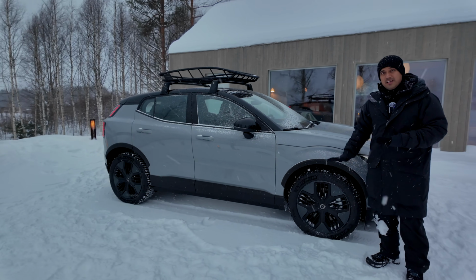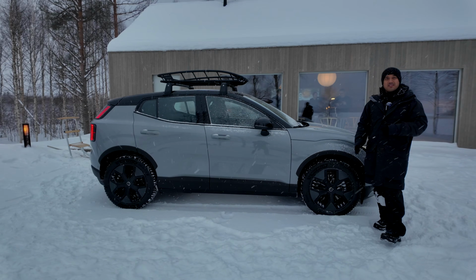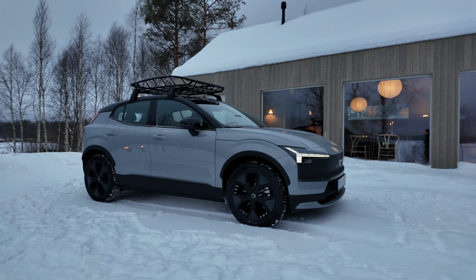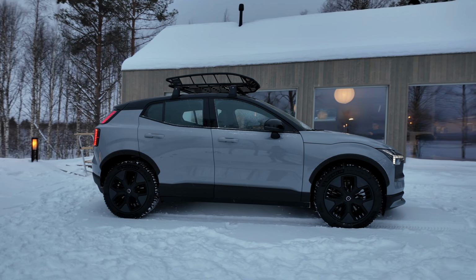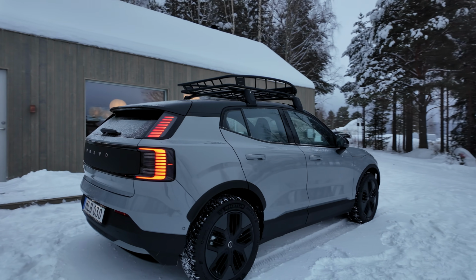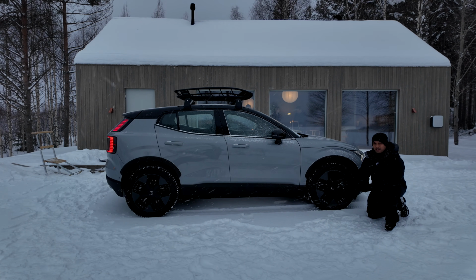As we go to the side, the other component, of course, is the higher ground clearance. So this has been raised now by 19 millimeters. That's thanks in part to the actual chassis being higher, but also these larger wheels. So the overall diameter, the rim plus rubber, is also bigger now, and this gives an overall higher ground clearance.